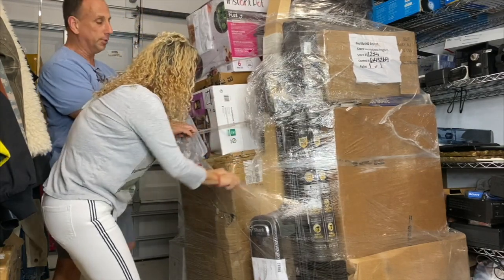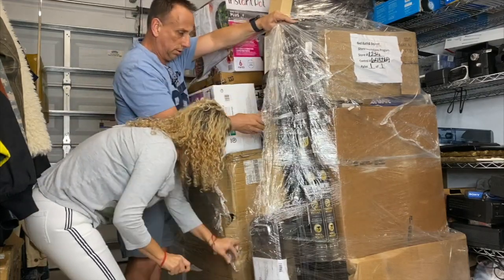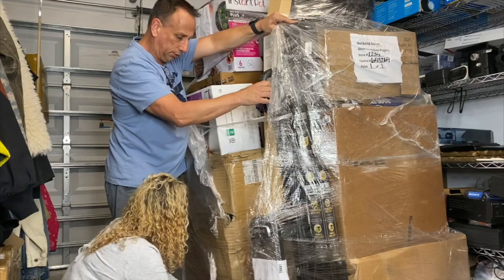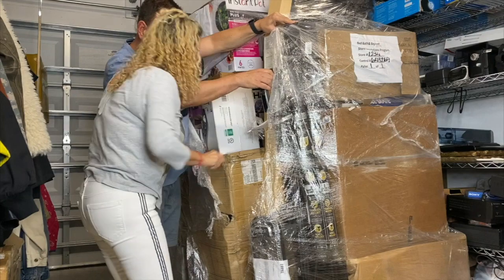Yeah. It's like Christmas morning. Watch this. Let's try to get this out. Well, that's like tied in there, so that's actually a pretty good job. Yeah. Let's get this one out first because we want this to break. So this looks like a Shark vacuum.